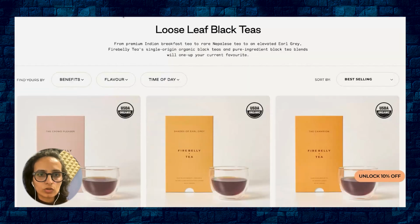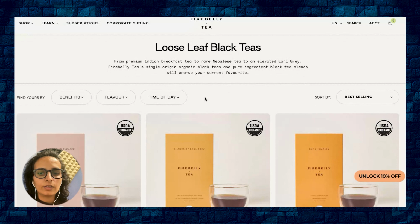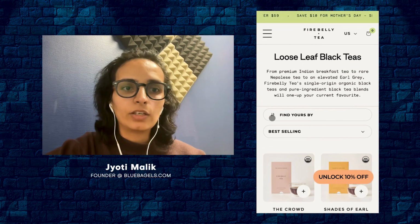So on the desktop, I opened the desktop website because I saw in the screen share that the mobile version is not fully coming up. On desktop, this is great that we are able to show find yours by benefits, flavor, time of day. This is amazing. But if I were to see the same experience on mobile devices, then it doesn't open up for me. It only says find yours by.